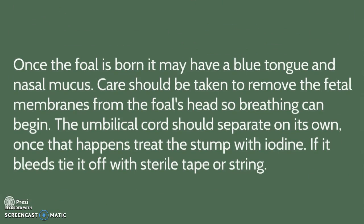Once the foal is born, it may have a blue tongue and nasal mucus. Care should be taken to remove the fetal membranes from the foal's head so breathing can begin. The umbilical cord should separate on its own. Once that happens, treat the stump with iodine. If it bleeds, tie it off with sterile tape or string.